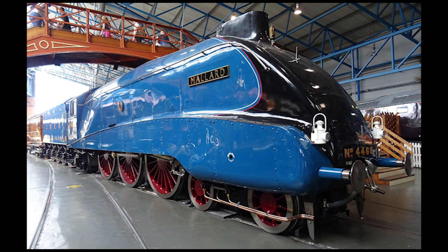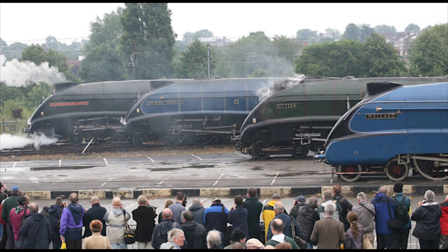But even in its second retirement, this A4 has still seen quite a bit of activity, being put on display during a few special events. In July 2008, Mallard was brought out to the NRM's Locomotion Museum in Shildon, where it was reunited with three of the five surviving A4s preserved in the UK.